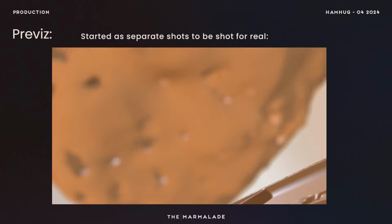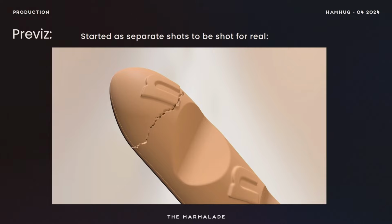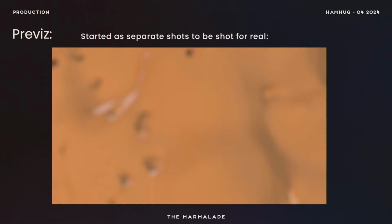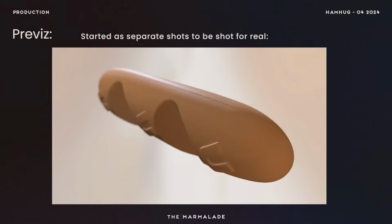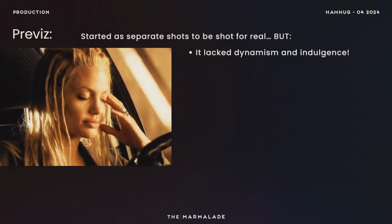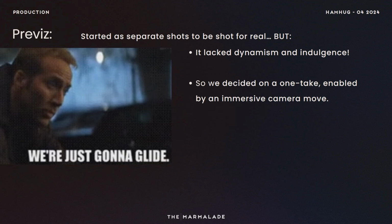And it came out quite boring. It's more or less the same thing they had before. Where's the improvement? Where's the wow? That's not what we need. No dynamism, no indulgence at all.